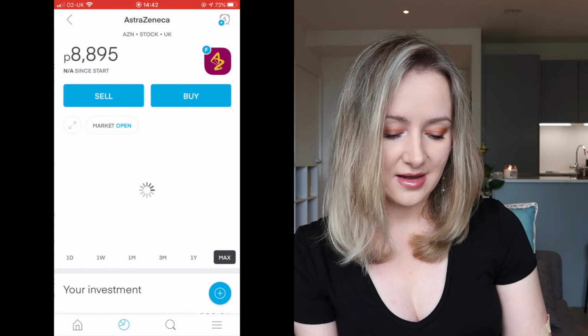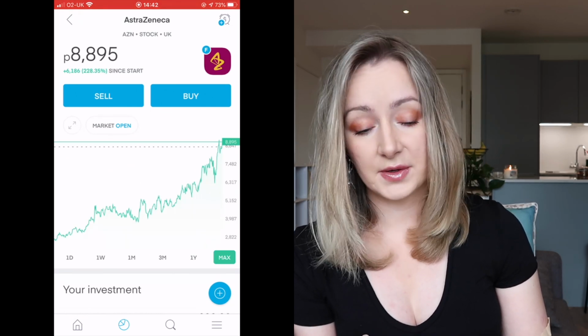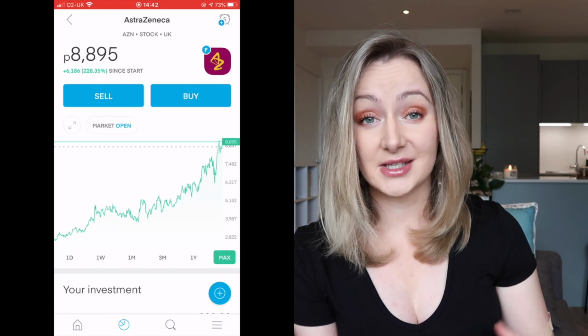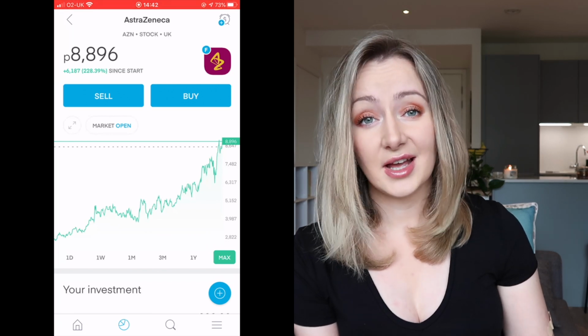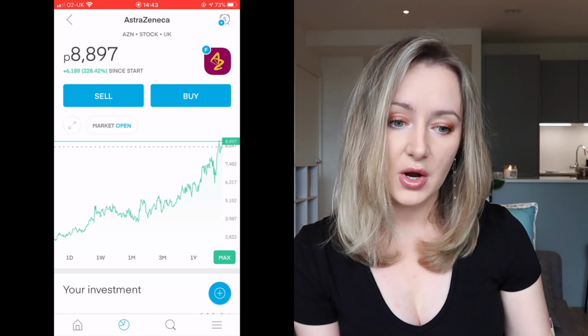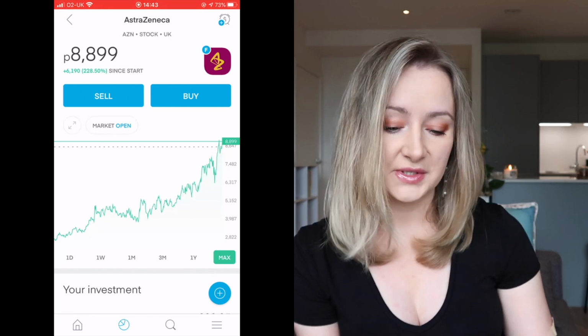You can see here the graph of the share price of AstraZeneca is pretty consistent going upwards, and although past performance is not an indicator of future performance, they have done really well. They are a healthcare company, which I think at the moment is quite a strong sector to invest in, so I've just kept the share. We'll see what happens with it.